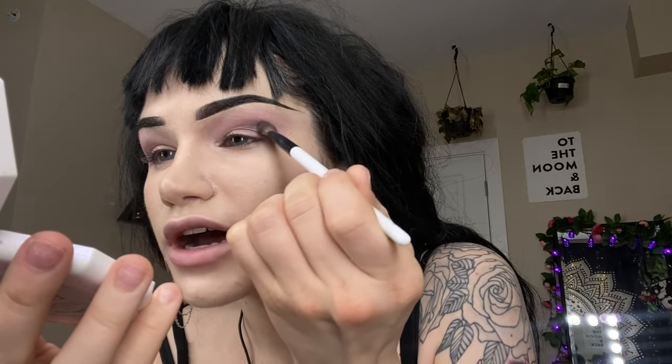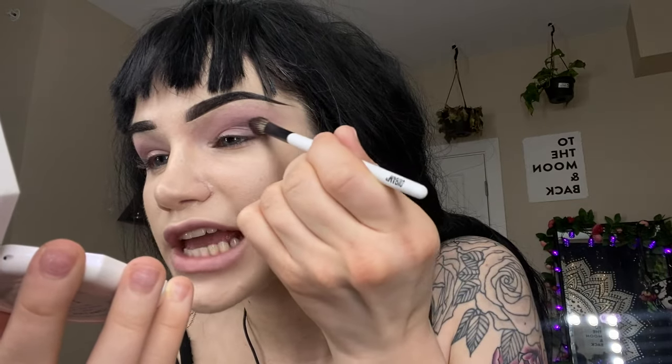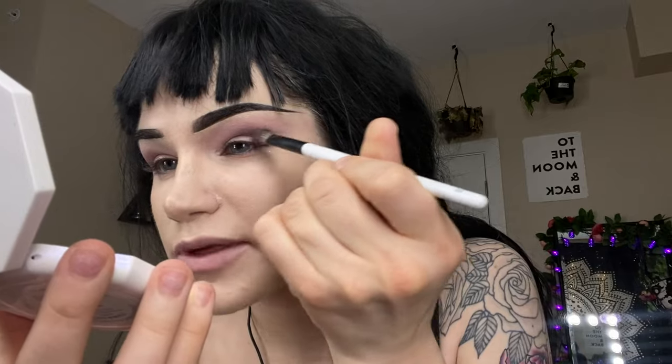I actually really do not have the eye shape for the shape that I'm trying to create. So if too much product goes down here, I will show you guys a cool trick on how to get rid of that. I can do this tapered shape on other people pretty easily, but I just don't have the bone structure for it.